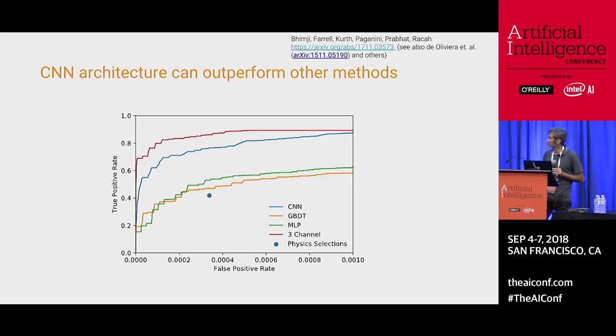Yeah, so the thing with these big collaborations that work at the LHC is they're very sensitive about you working on the real data. So for example, someone who's coming from outside can't just apply this model on the real data. You have to work within the collaboration.